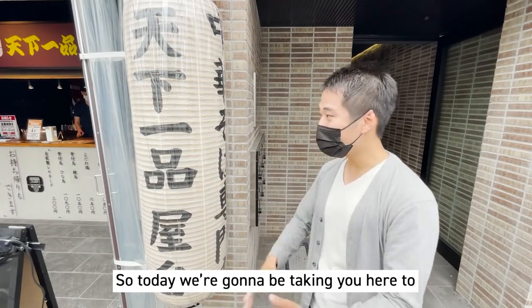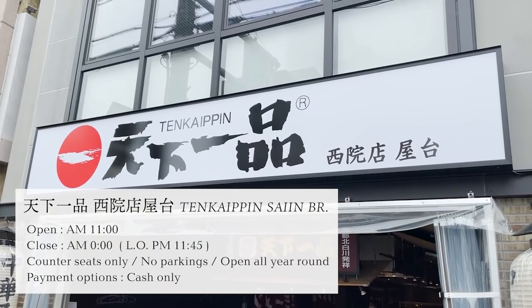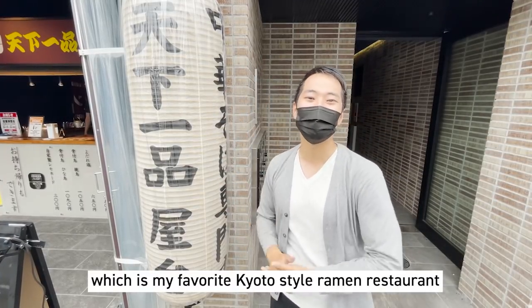So today, we're going to be taking you here to Tenka Ippin, as this is a Saiin branch. They opened a new branch here in Saiin, which is my favorite Kyoto-style ramen restaurant in Kyoto.